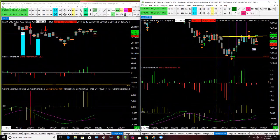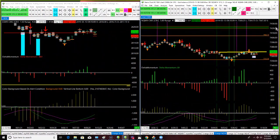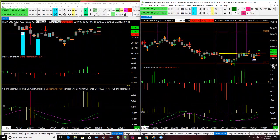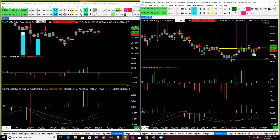It needs to get above the top of this right here. See how they rejected right off the top? It needs to get above. If it gets above, see ya. And then the clear target is up there, 7,400. See if it makes it. And you can punch out right now if you'd like to have 7 or 8 points. I'll be back in a second, guys.